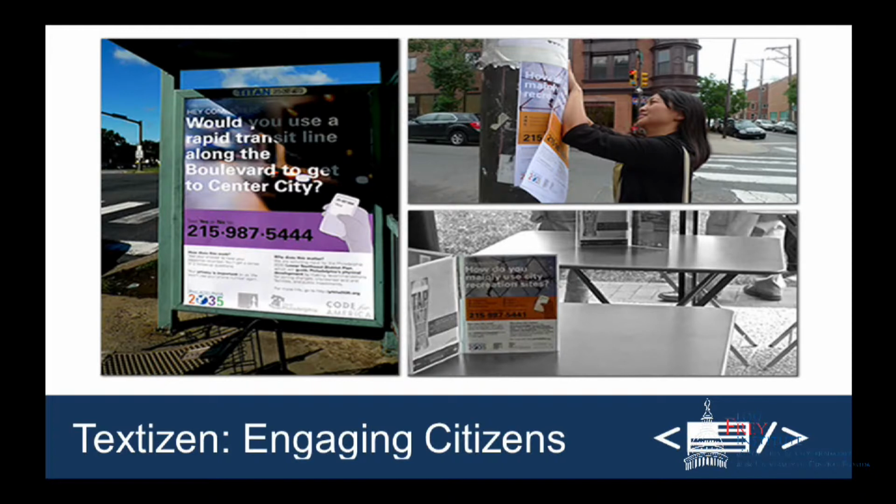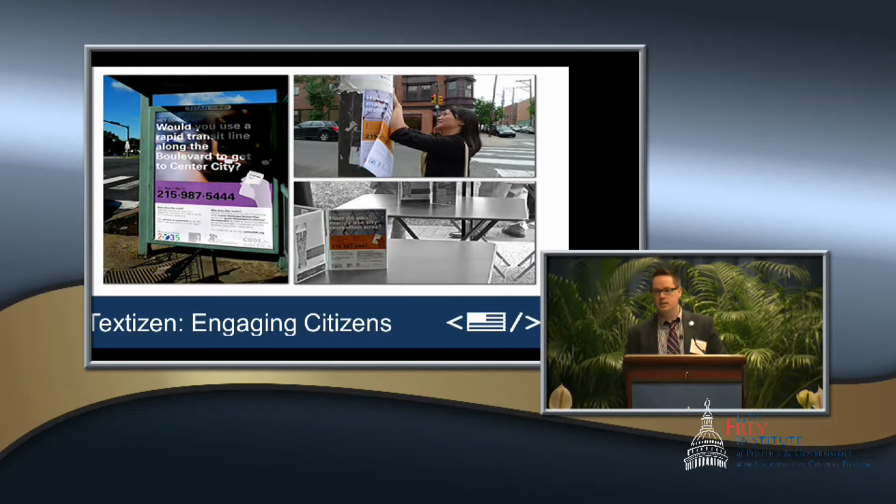And so think about that, right? Most governments don't have capabilities to engage people directly where they are. So through signs like this on buses, on bus stops, at City Hall, while people are waiting in line, they now have the ability to provide that feedback. And so Textizen is a simple SMS application, so anyone can text, right? Not just those with smartphones, and I'll share with you a little bit about why that's important.